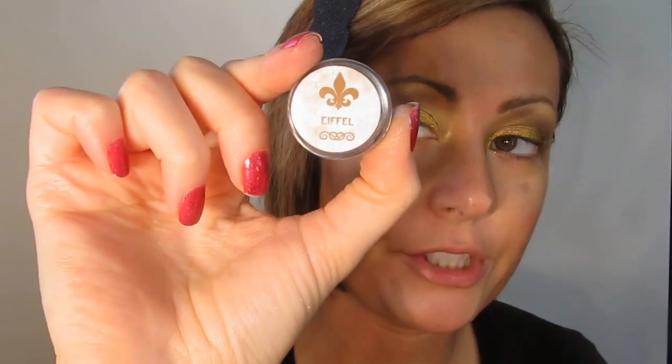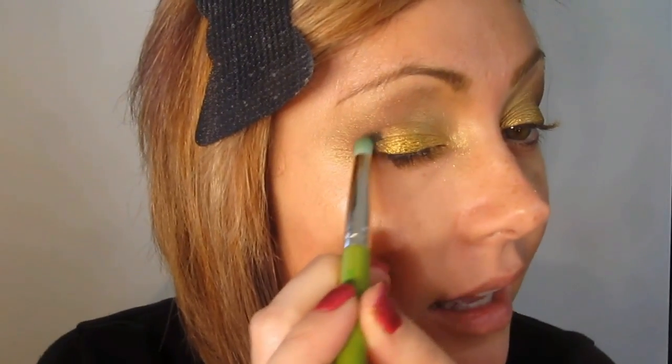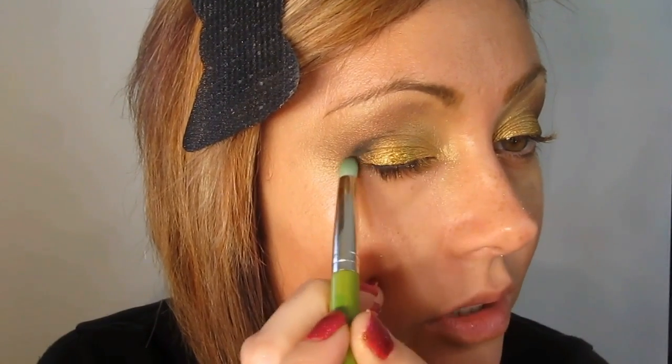We're going to be taking more shape for the eye. I'm going to take Eiffel from Pumpkin Poppy, and we're going to get this up on the Styling Tools 781, which is just a pencil brush. You don't have to take all the brushes I'm taking because I realize some of them do come in kits. And I'm going to place this in the outer corner of the eye.